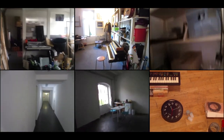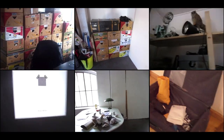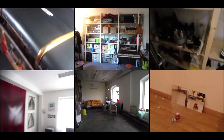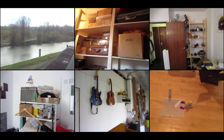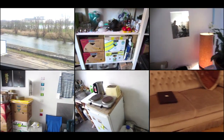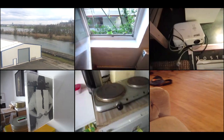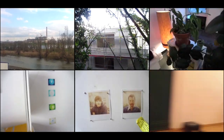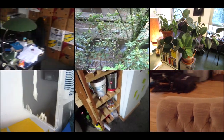First, second room. No, a third room. Because these fit. And then we do some work in the first room. It's focusing. Projector and the hard drive. There's the river right there.